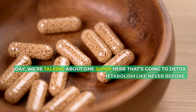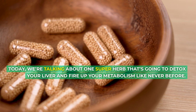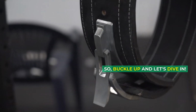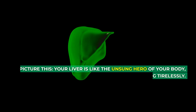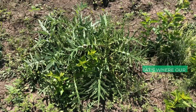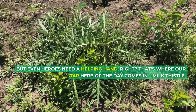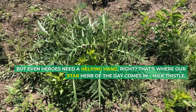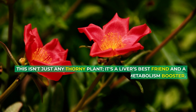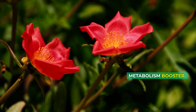Today, we're talking about one super herb that's going to detox your liver and fire up your metabolism like never before. So buckle up and let's dive in. Picture this. Your liver is like the unsung hero of your body working tirelessly. But even heroes need a helping hand, right? That's where our star herb of the day comes in, milk thistle. This isn't just any thorny plant. It's a liver's best friend and a metabolism booster.